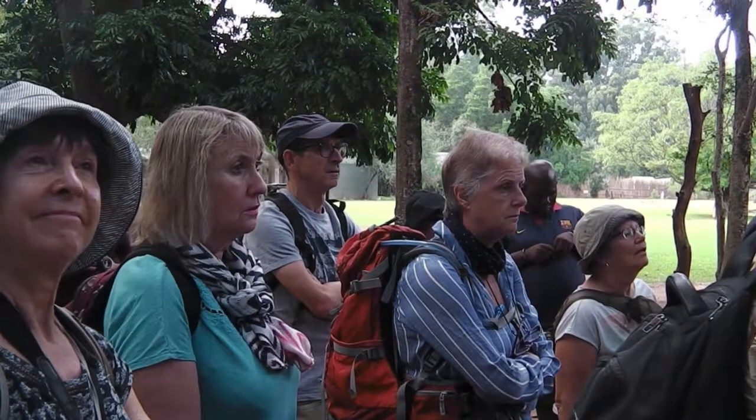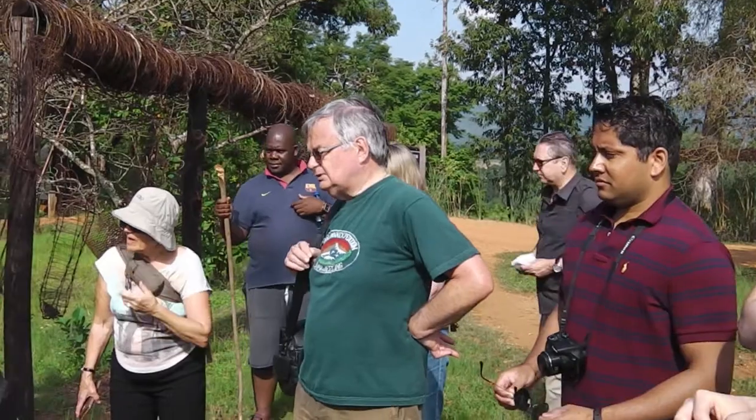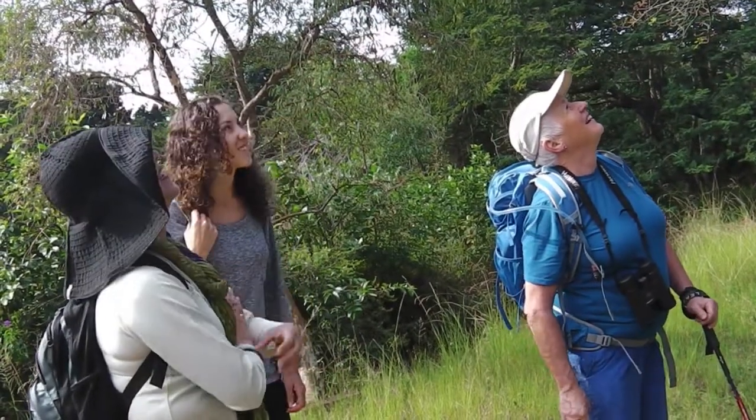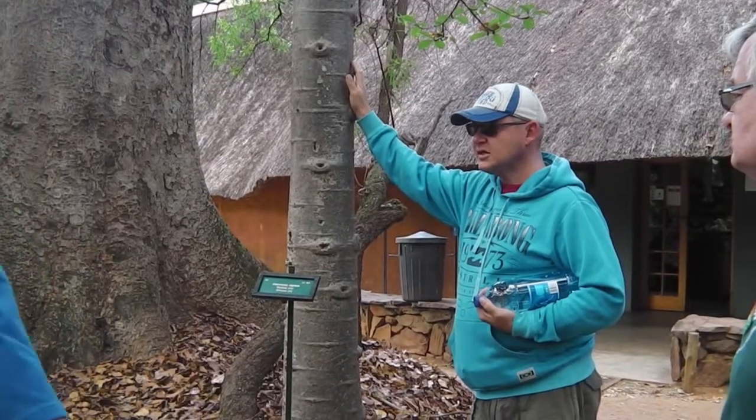We can estimate this one at around 400 to 500 years. It's one of the prehistoric trees in the world. They're close to my valley, and there's one they estimated at 5,000 years.